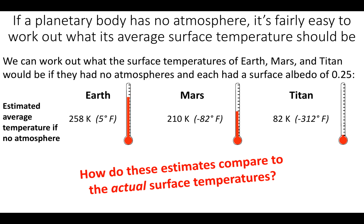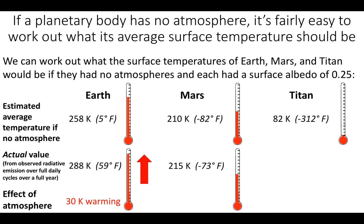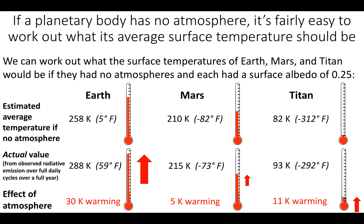So how do these estimates compare to the actual surface temperatures? Well, for Earth, the actual temperature is 288 Kelvin. And so the effect of the atmosphere is a 30 Kelvin warming. For Mars, we get 215 Kelvin, so there's a relatively small 5 Kelvin warming due to the atmosphere. And for Titan, we get 93 Kelvin, which gives us an 11 Kelvin warming.